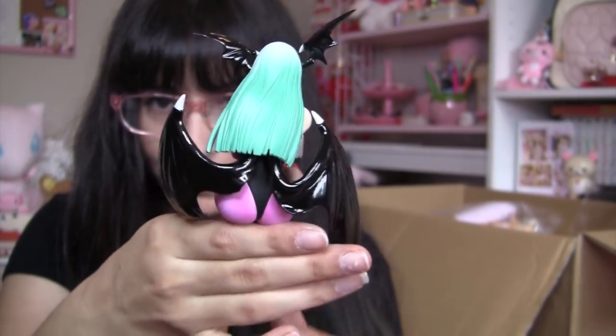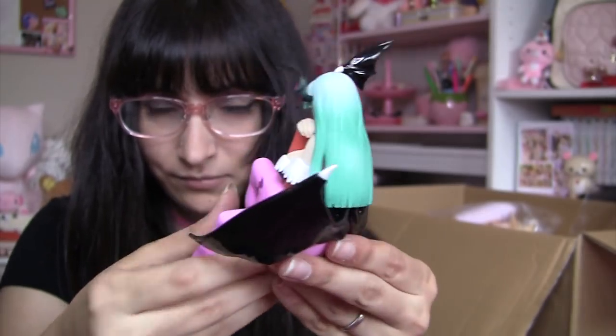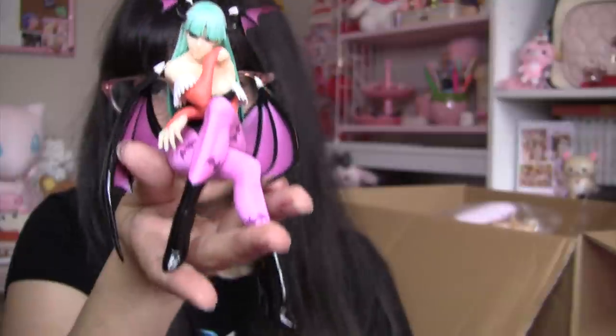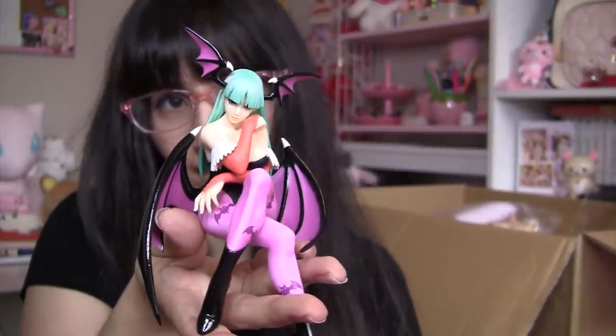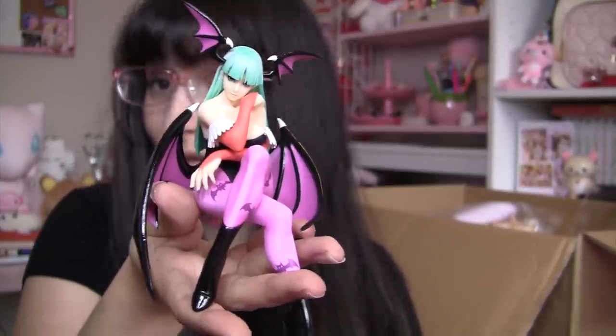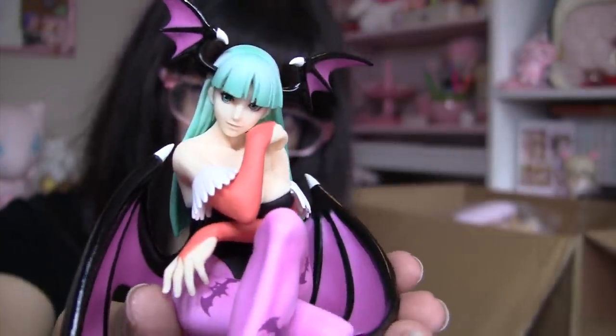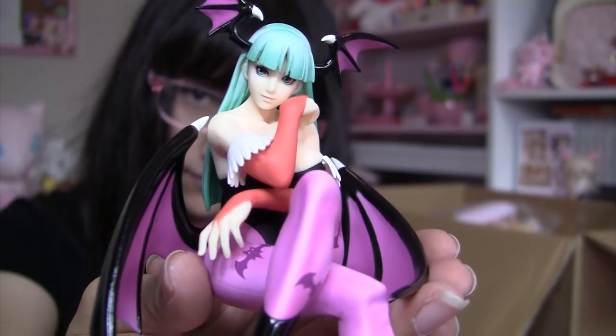There's what the back looks like. They also had another color, an alternate version, but I like the classic colors the most, and I know exactly where I'm gonna display her in my room here. And here's a closer look at her face.